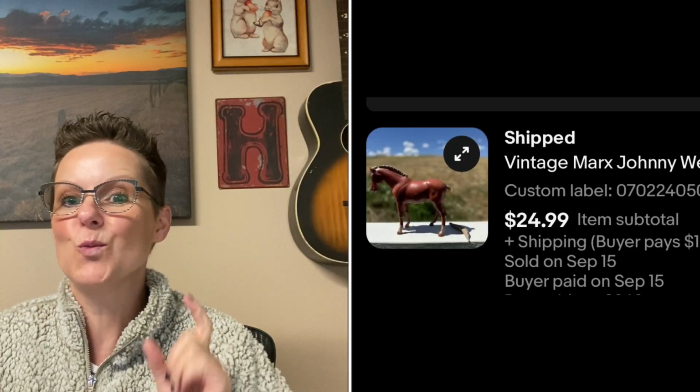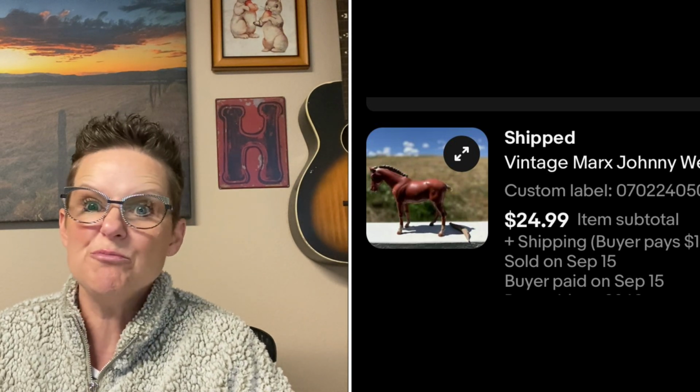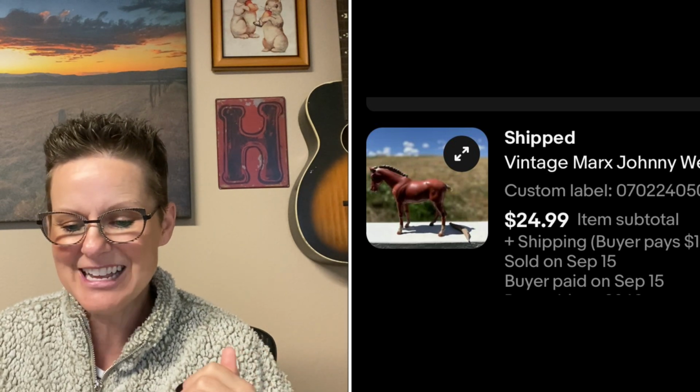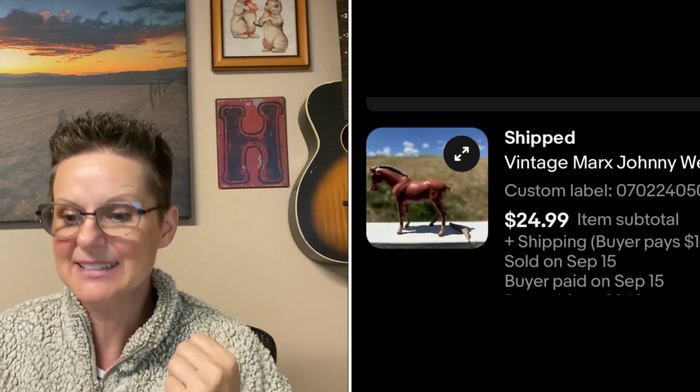Okay, next up here is another Johnny West item. This was one of the horses that I got. Did have a broken tail, but I figured, why not? Let's give it a shot. I listed it for $25, and it sold, giving me a profit of $19.44, and it just took 2 months to sell.